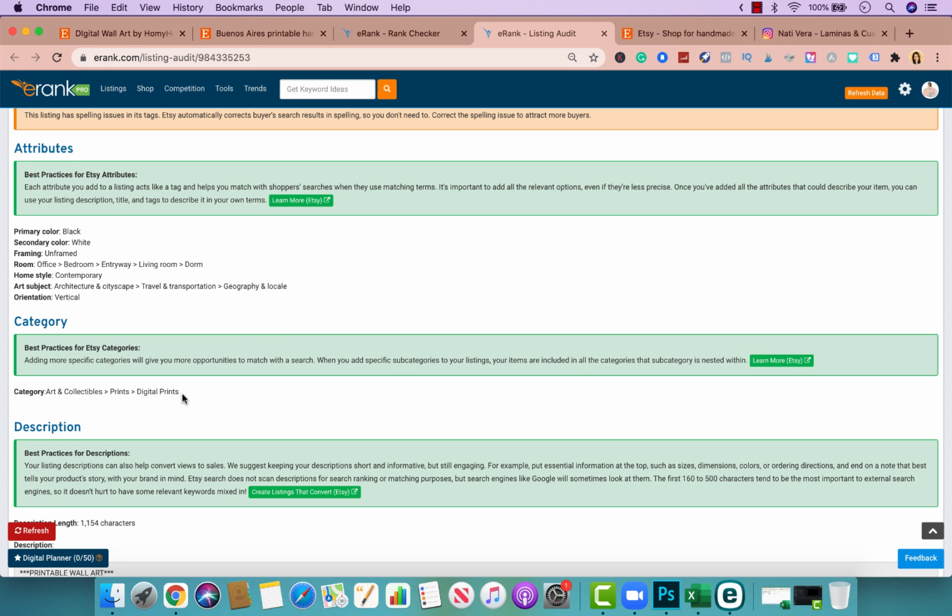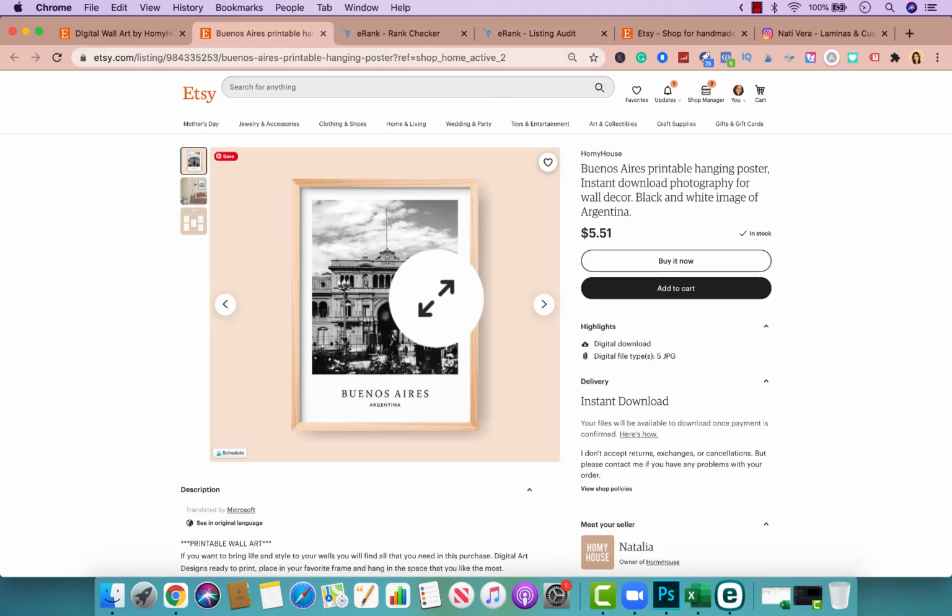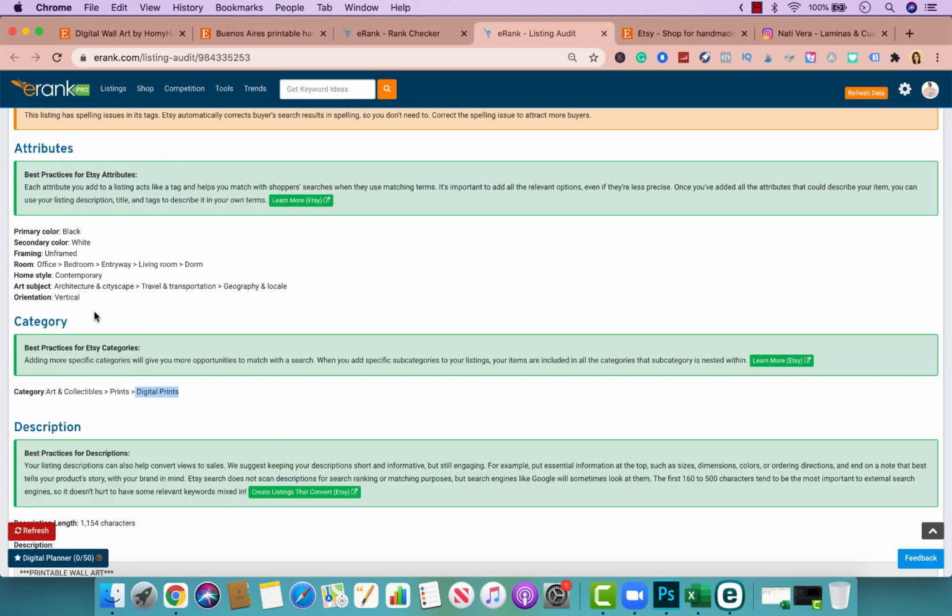well. So for categories, you did a really good job. You have digital prints, you have it in the right category. And for attributes, you have a lot of different choices here. You have vertical, which is great because that's what your sign is. You have geography, so that's perfect. You have contemporary, dorm, on frame, black and white. So I think you did a really good job there. Everything matches with everything that you selected.